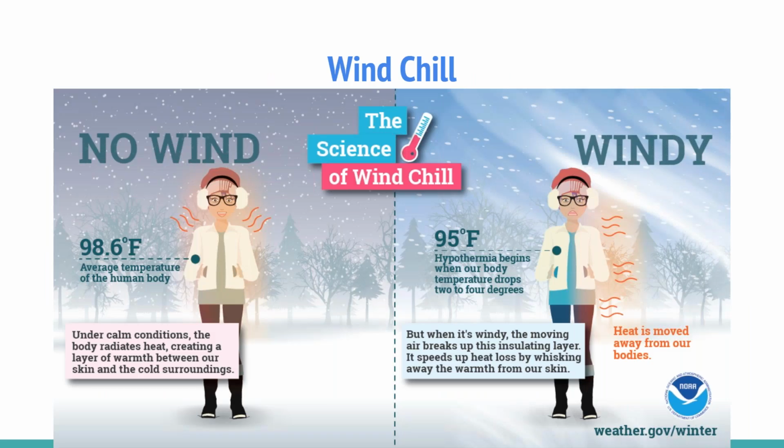So wind chill, let me explain the concept of wind chill, what's going on. When there's no wind, you have your average body temperature, and your body radiates heat outward, but it forms kind of a cushion, kind of a layer around you that insulates you from the cold that is going on around you. However, if it's windy, what ends up happening is that wind is going to blow that layer of warmth away from you. And so in that sense, that warm layer that you have around you that your body is radiating out, the wind will end up pushing that away.